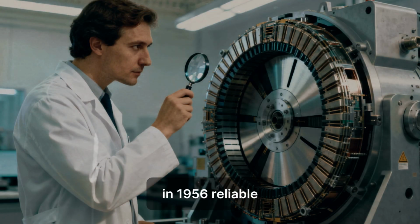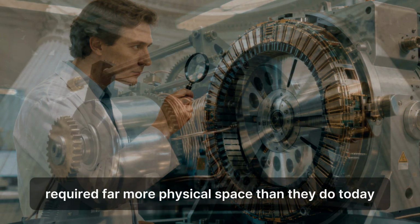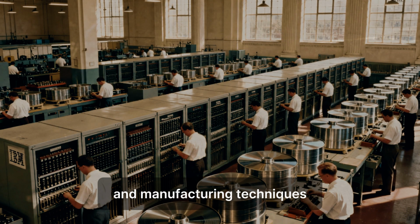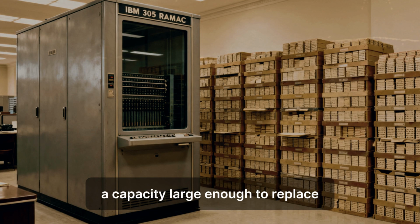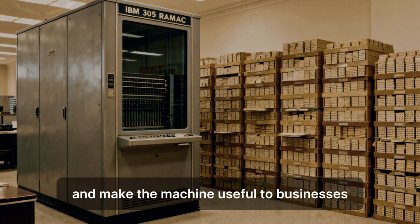In 1956, reliable magnetic bits required far more physical space than they do today. The iron oxide coating, head design, signal electronics, motor control, positioning accuracy, and manufacturing techniques limited how closely information could be packed. IBM needed enough surface to store 5 million characters, a capacity large enough to replace tens of thousands of punched cards and make the machine useful to businesses.